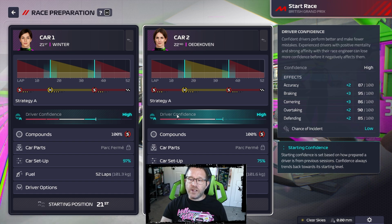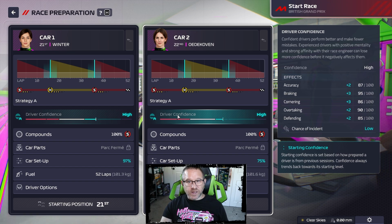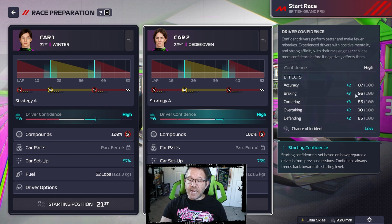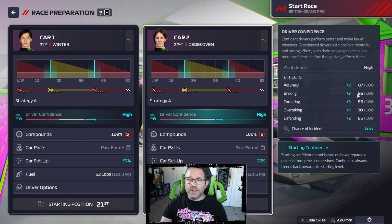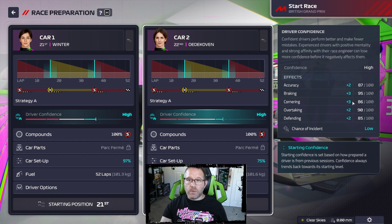They tend to perform well in the race. Not so much in qualifying. Our car's slow. The raw pace of the car is not as good as the others. But when you get to race day, the accuracy, braking today at a 98 for Oudekhoven, I mean, that's crazy. That's crazy good. She goes out and performs well.